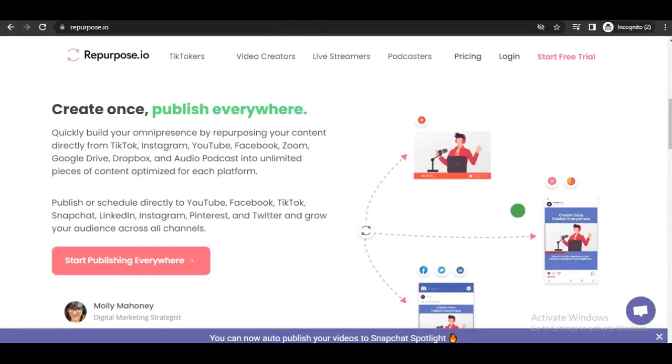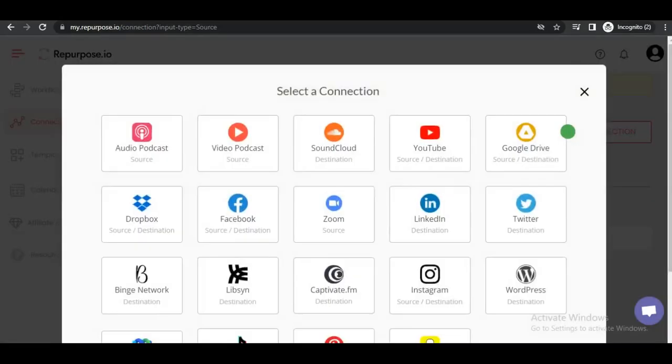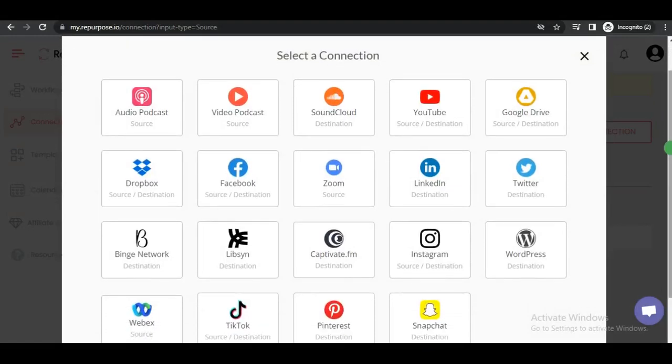So once you are logged in, you will be brought to this interface. Click on Connections, ensure you are under the Source section, then click on Add a New Connection. As you can see, there are several platforms here to promote your offers. Click on your desired social media platforms and sign into your account. It's pretty straightforward to get started with.